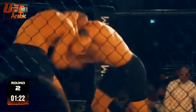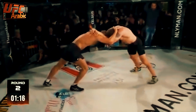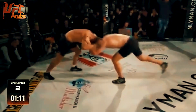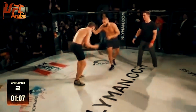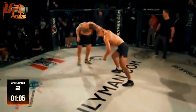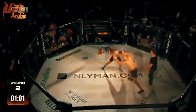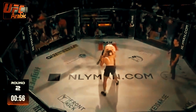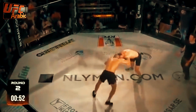Yeah, they're pushing each other. Oh, Jack with the shot. I like the way Khamzat, like the first one, did a snap down. Yeah. He's got so much power, but I want to see Jack try for that, too, because he's got a lot of upper body strength as well. Yeah, they're both leaning forward, so that's a good option. Yeah.